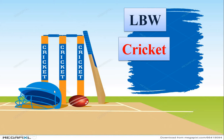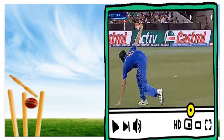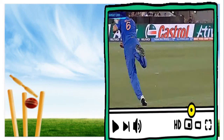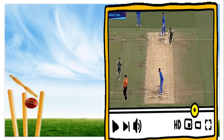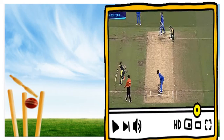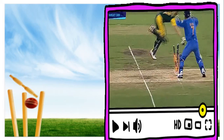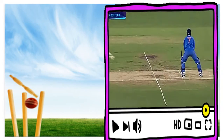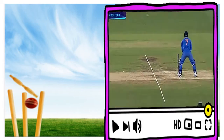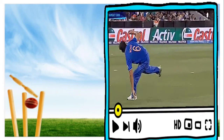What is LBW? Anyone guess? Leg before wicket is one of the ways in which a batsman can be dismissed in the sport of cricket. How is LBW judged? Leg before wicket is judged in the manner that when the leg of the right-handed batsman comes in front of the ball which may be hitting the stumps, then the situation can be termed as LBW. This rule is introduced because the batsman will try to cover the full stumps to avoid the ball hitting the stumps.